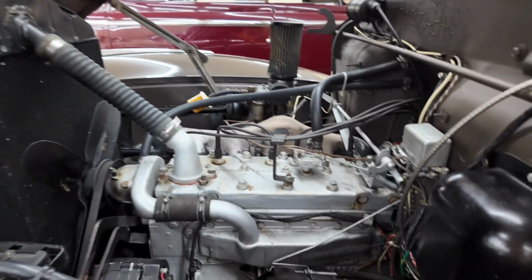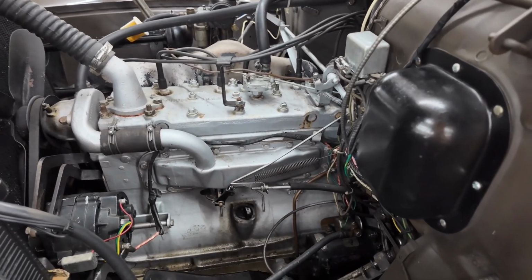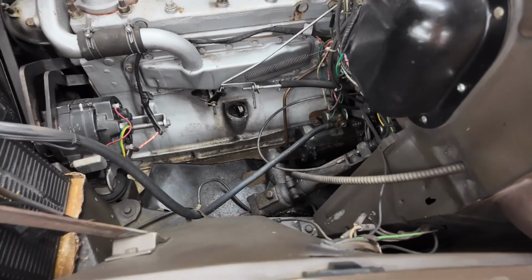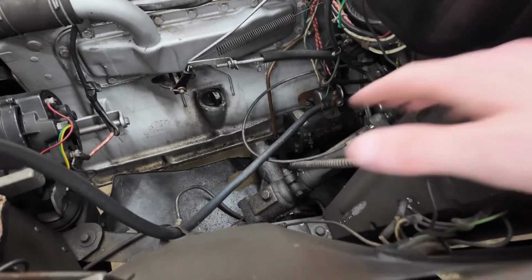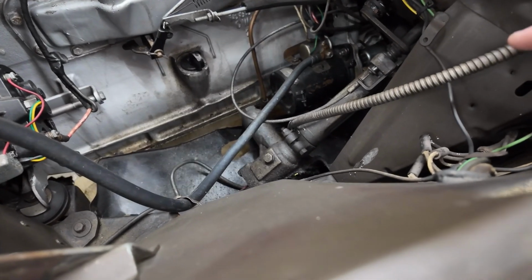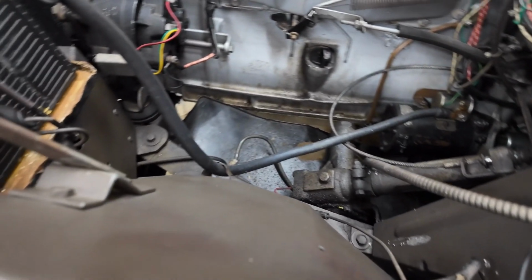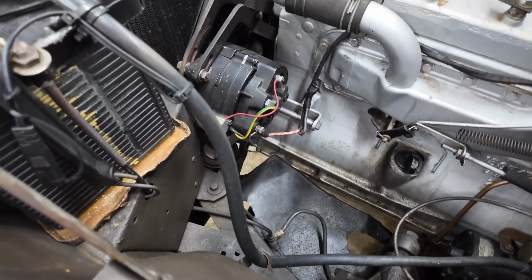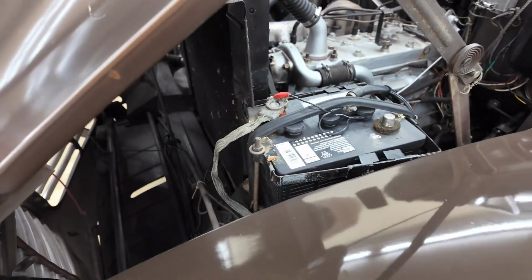Got a flathead 6 sitting way down inside. I love that everything is so accessible. You can see everything, the steering box. You could probably change the starter without getting underneath the car, which is really nice. This one has an upgraded alternator there. 6-volt battery. Also just notice how far the engine sits back.